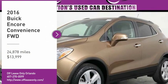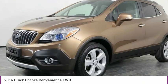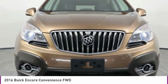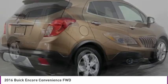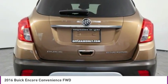Stop by and take a look at the 2016 Encore. The Encore captures Buick's traditional strengths while demonstrating luxury and style in a petite size. It's amazingly quiet at freeway speeds, and the suspension engulfs pavement imperfections, providing passengers with a pampered ride.